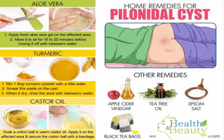4. Epsom salt. Epsom salt can provide relief from the agony of a pilonidal cyst. It has several healing properties that will help reduce and heal the cyst very quickly. The magnesium sulfate in it can aid the expulsion of pus from the cyst. It will also relieve associated pain and inflammation.